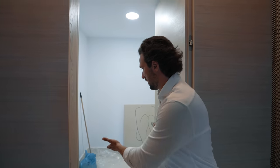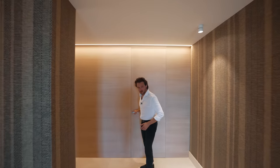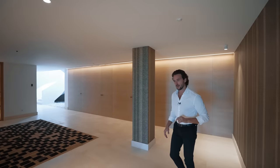A painting and some other stuff. House just been finished. What I very much like, by the way, is the wallpaper on this side, as well as on the pillar here. It really disturbs the space a little bit.